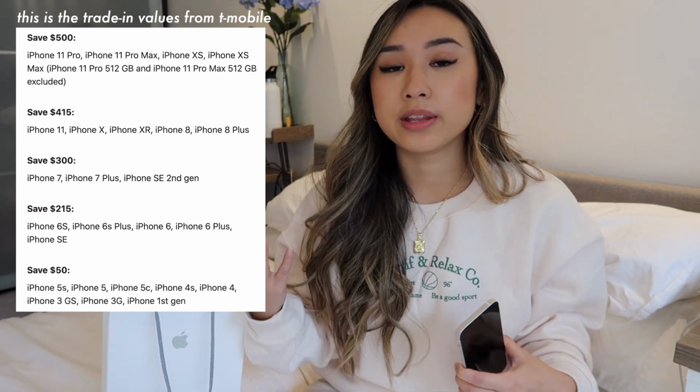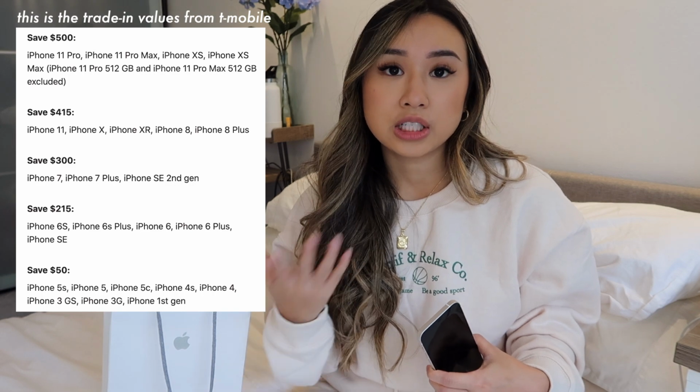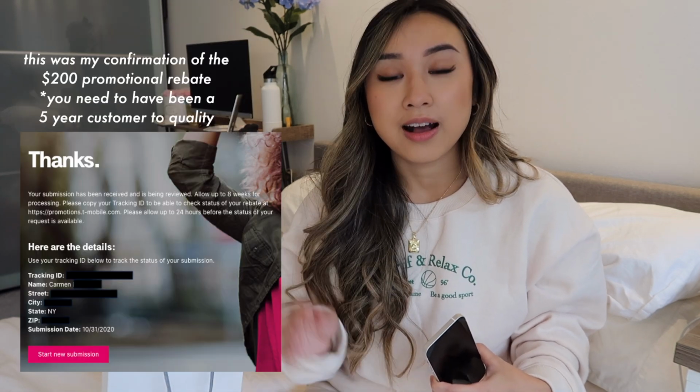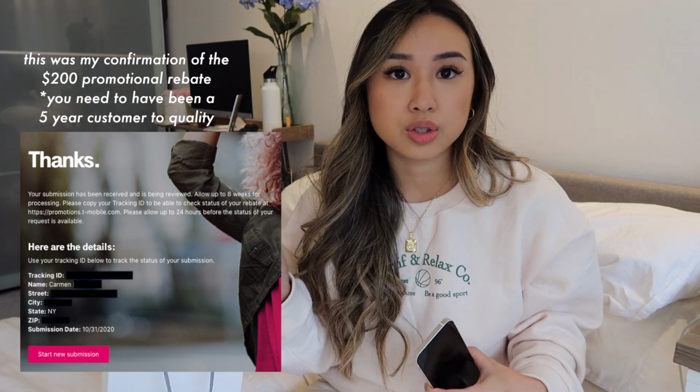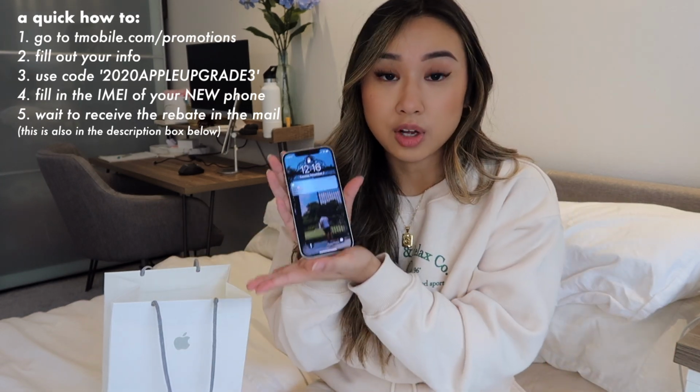So for T-Mobile, they offer $415 for the phone that I had as a trade-in. So I just went ahead and traded it in. And then if you are a T-Mobile customer for more than 5 years, they give you an additional $200 as a promotion. So I had $615 worth of credits to apply to how much this phone costs.